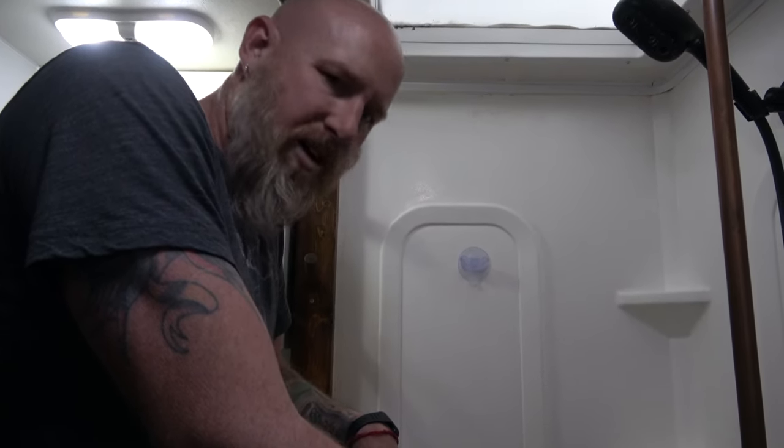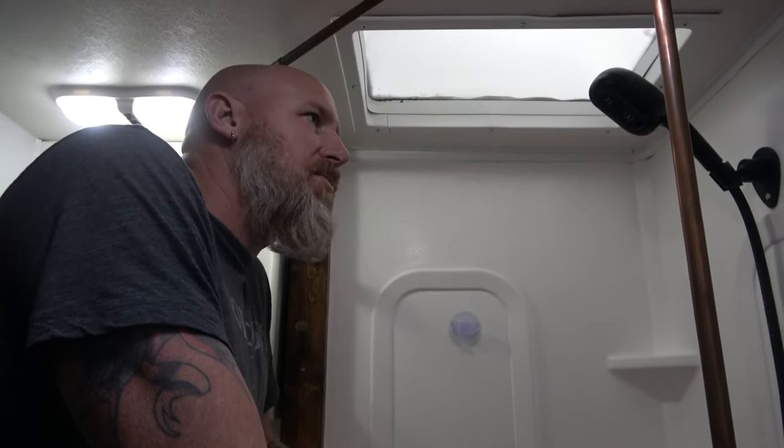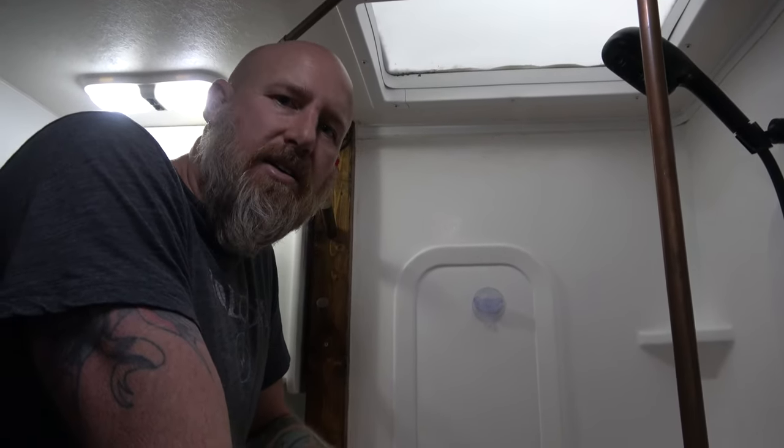I'm going to do a little bit of caulking, but let's call it. And then tomorrow we'll get more sealant, more caulk, more silicone. And we will silicone the crap out of the shower and then let it dry. And then we'll be good.